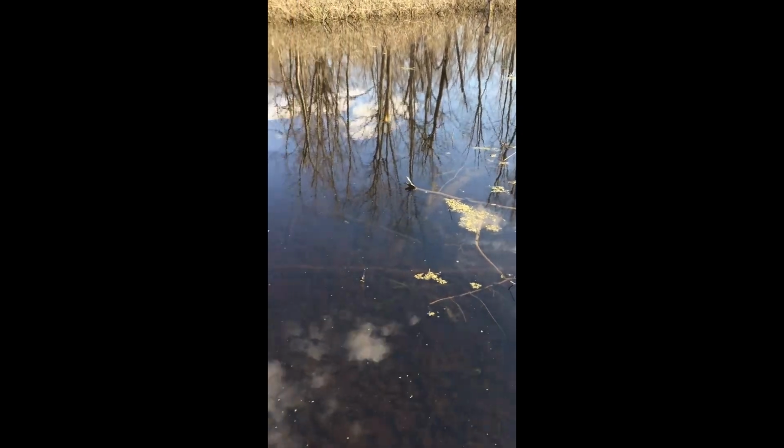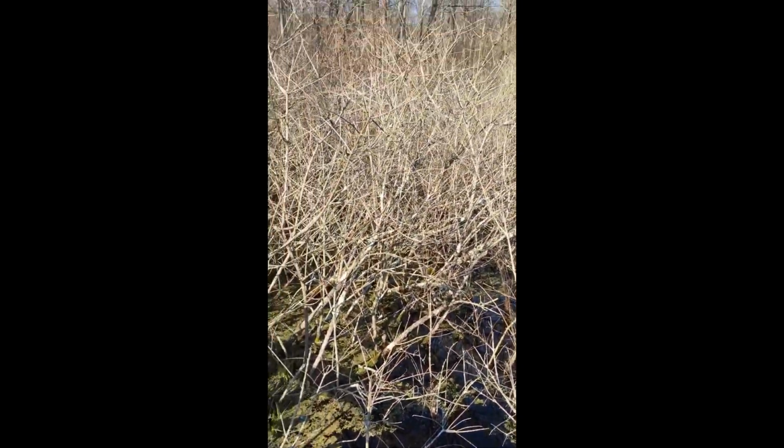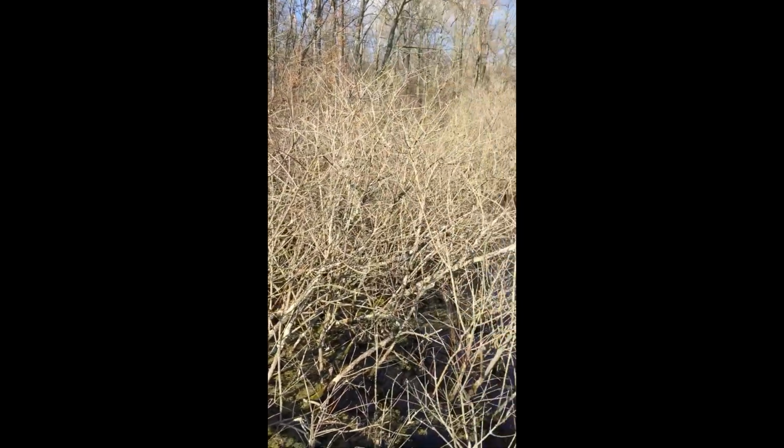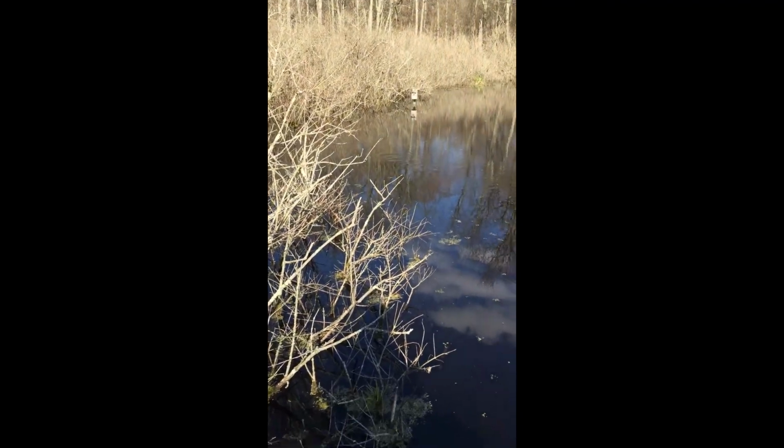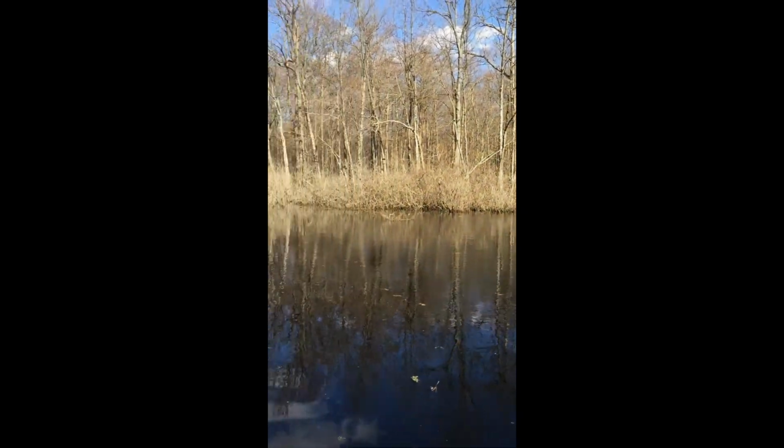You can see the plants on the surface. This is actually our smallest flowering plant, known as duckweed. And these large shrubs that haven't leafed out yet are the buttonbushes. So there's a ton of biological activity going on in this very cool buttonbush swamp area.